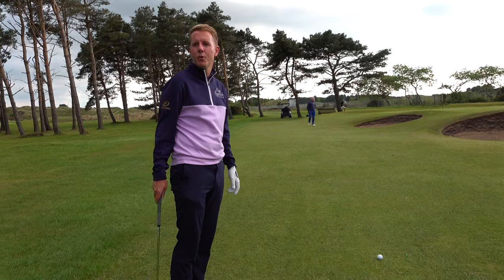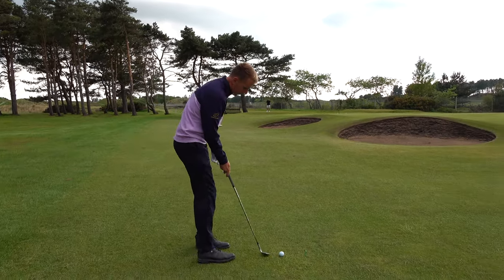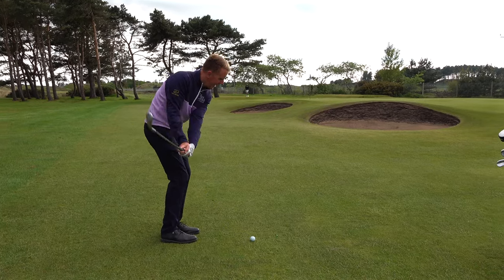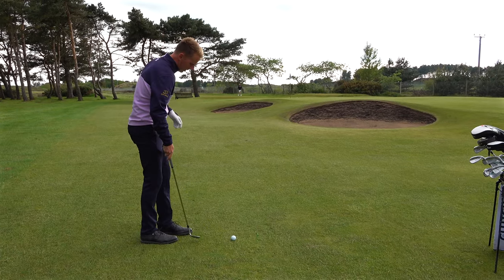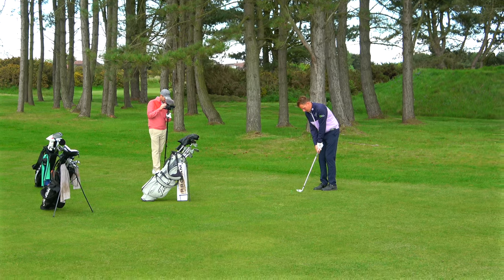Tournament-wise, I'd probably hit 4-iron off that tee, leave myself 100 yards. Spin it in. Okay, club, 60. Just trying to land it in that little gap in between the bunkers, a little upslope, and kill it. Trying to sort of nip it a little bit.